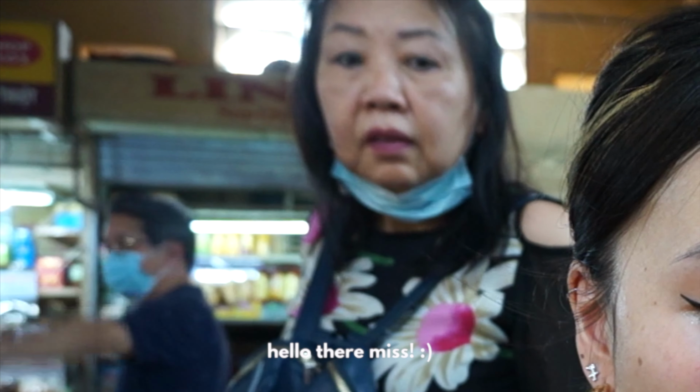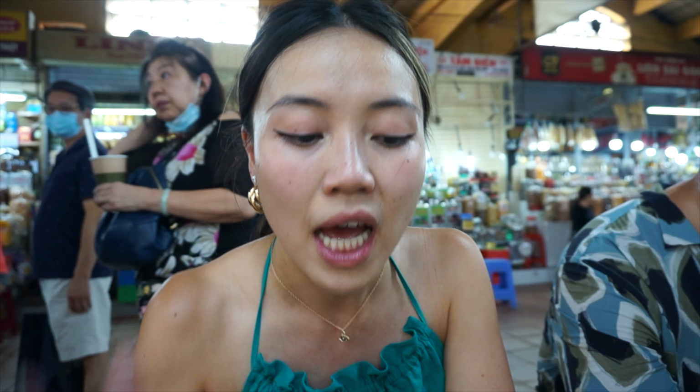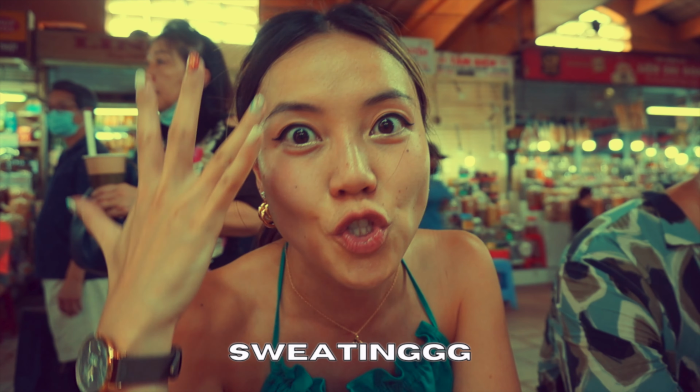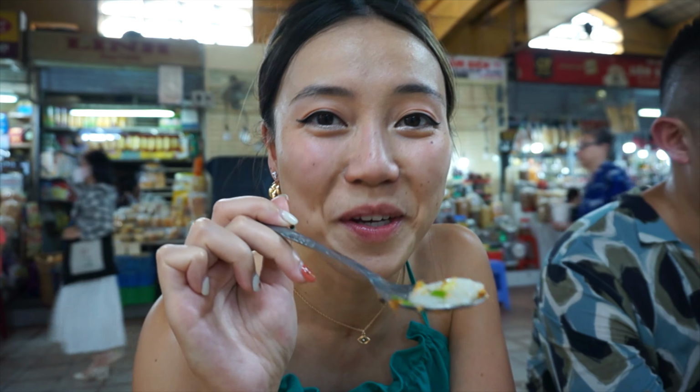I'm so glad there's a huge fan right in front of me. Overall, I definitely have never tasted this dish before, but it's quite flavorful, has the good amount of zest, bouncy meat. This has been a nice experience at Ben Thanh Market. After this, we definitely need to grab a smoothie because we are so hot.